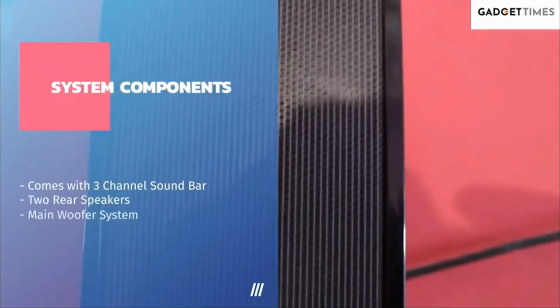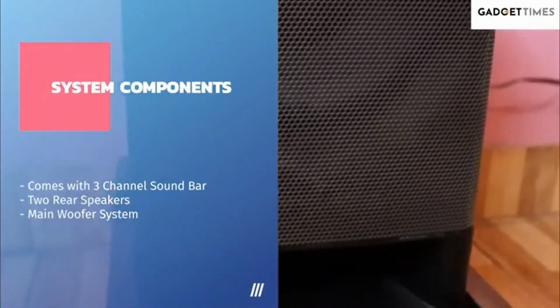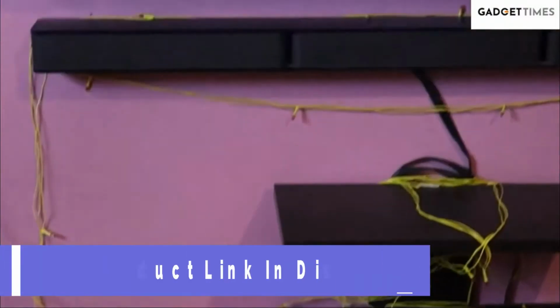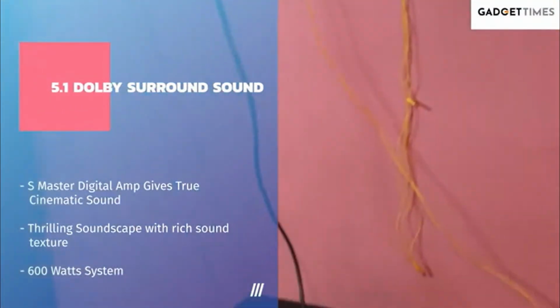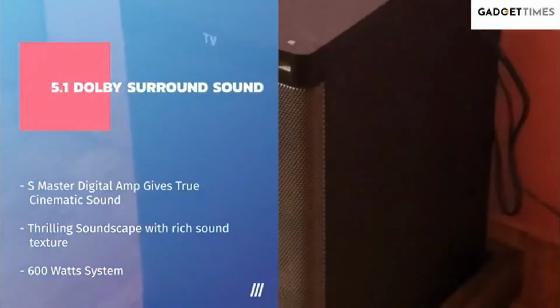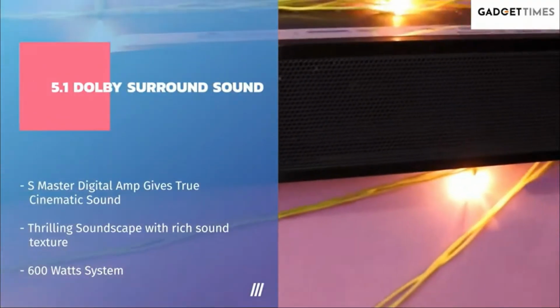The system comes with a 3-channel soundbar, 2 rear speakers and a main woofer which also happens to be its main system. All of this combined with the S-Master digital amp gives a truly cinematic experience. This one is a 600 watt system that actually creates a thrilling soundscape filled with rich sound texture, right from its sound clarity and quality, including the high impressive bass. The sound system feels very complete.